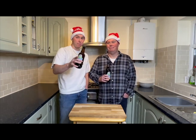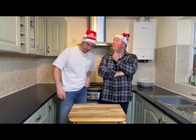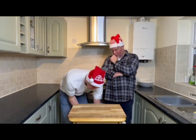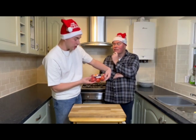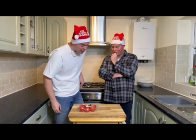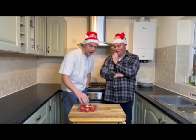But before that, we go on to deal of the week. Now I'm kicking off today's deal of the week. So what we have here is, from Co-op, six salad tomatoes, 20 pence they were, 20 pence. And not only that, guess what they're contributing to? Our Christmas burger.